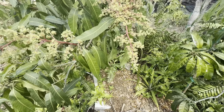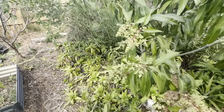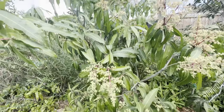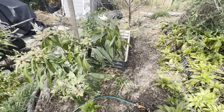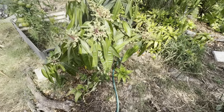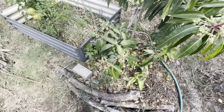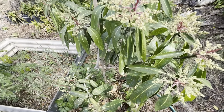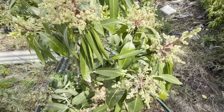And now is when we have to look for the fruit set, keep our eyes peeled, and hopefully the pollinators will come in, because I am not seeing pollinators, guys. I don't know how you guys are doing, but I usually see a lot of bees buzzing around and ants and flies, and I'm not seeing that. So that might be a problem with fruit set if we do not get pollinators to come in.